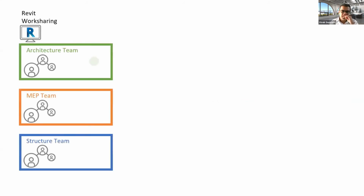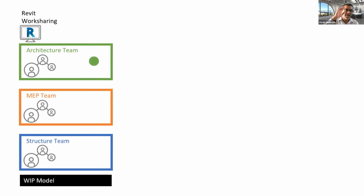And ideally in the background, how the collaboration environment actually works is, I'm taking a simple example of 3 segments: architecture, structure, MEP, and they're working on a work-in-progress model. So ideally, it's the Revit worksharing concept. I use that because it's the simplest way for the industry to understand, because Revit worksharing has been there from day one, since Revit was introduced 15 years ago.